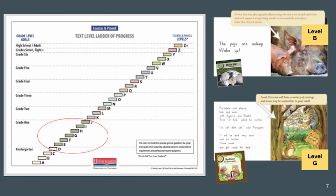Fountas and Pinnell scores or levels children from an A to a Z. Our kindergartners roughly have to move from below A to approximately a level C by the end of kindergarten. So they're moving just through a few levels of books. If you look at the top right, that's an example of a level B book. So that's a mid-year kindergarten book. So you can see the amount of words on the page, the structure where the picture is really matching to support what the words are saying. So there's a lot of support.